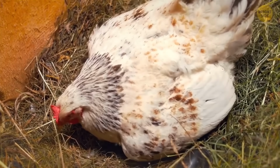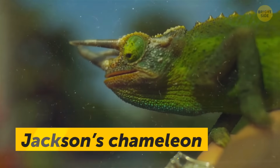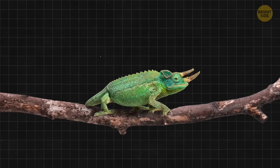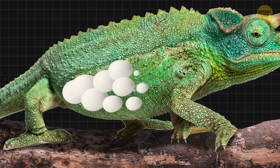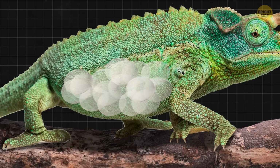Most animals either lay eggs or have a live birth. But the Jackson's chameleon does both and gives birth to up to 30 young at a time. The female bears the eggs, minus a shell, right inside her body, instead of laying them as many other chameleon species do.